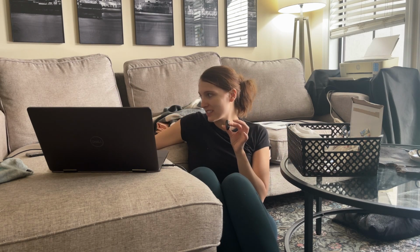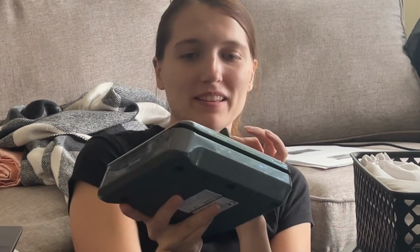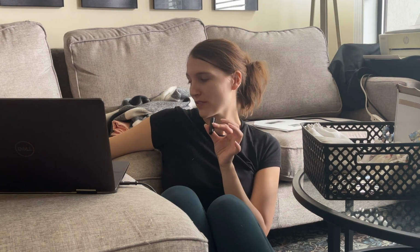In order to calculate shipping costs, we need to know the weight of what we're shipping. So I did not have a scale. Today I ran out to Staples and I bought this bad boy. I think I overpaid for it for sure. Honestly, when I went into Staples, it was pretty picked over. They had like two options, and this was one of them. I ended up paying like $50 for it, which seems pricey.